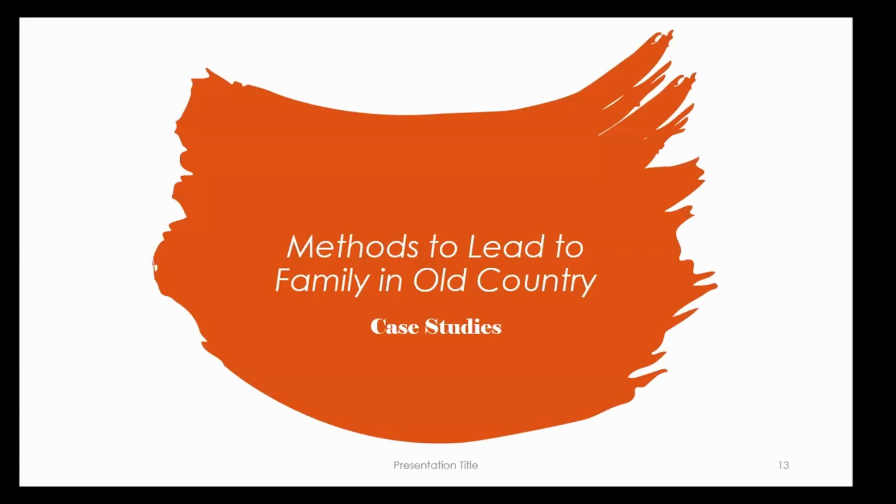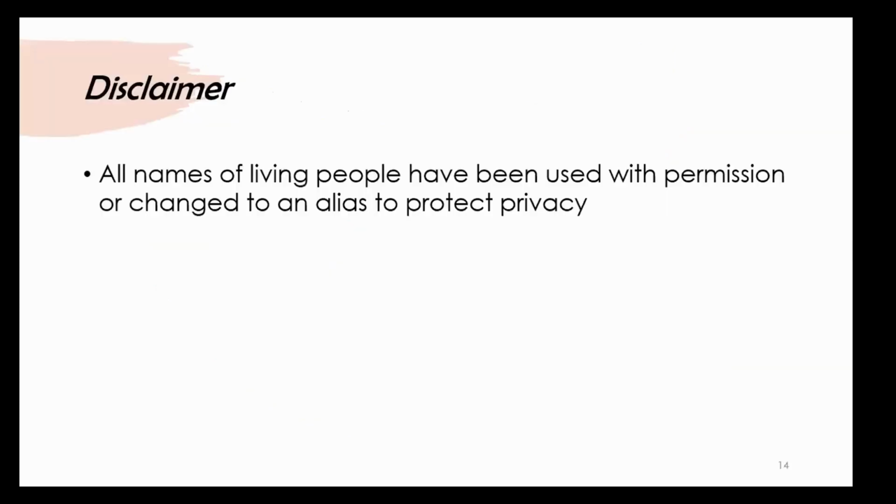So with that, we're going to go into our short case studies of how to use DNA to perhaps find family in the old country, or find clues to family in the old country. We will be mentioning people's names in these case studies, but for the living people, I will be using a pseudonym. I will not be using their real name. This is to protect their privacy.